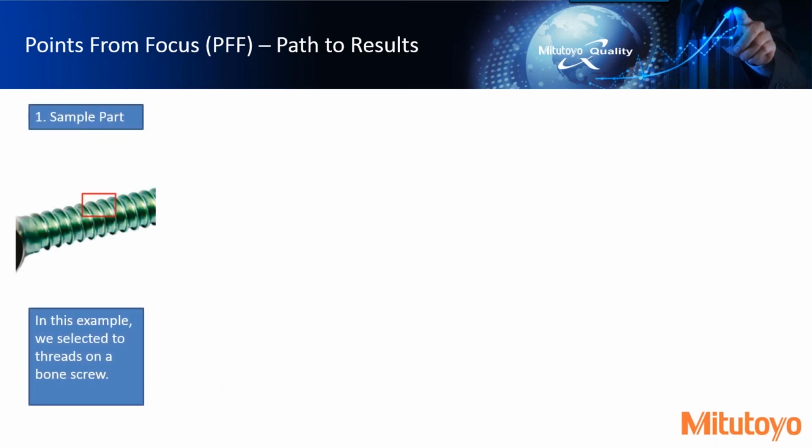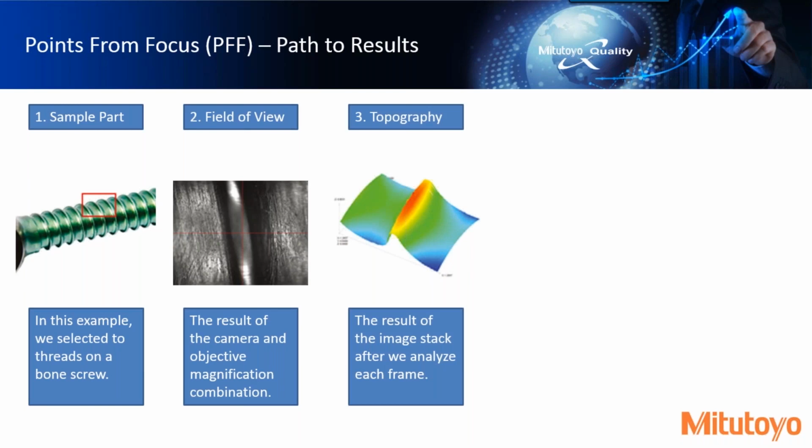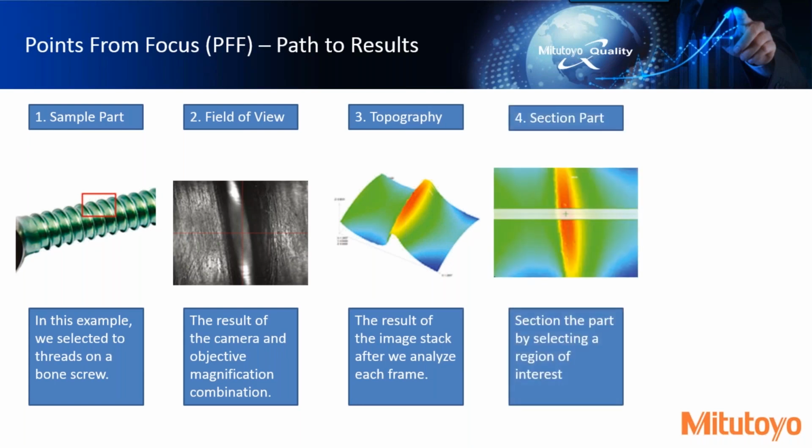So we take the sample part. In this case, it's a bone screw, which is a pretty complex set of geometry in general. We actually do the field of view, the result of the camera objective and magnification. We generate topography. In a typical example, this process takes about 6 seconds, and you're probably looking at 350,000 points in that point cloud.